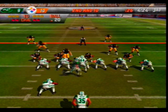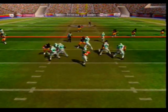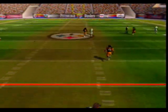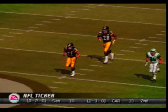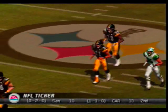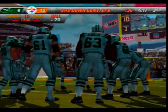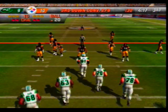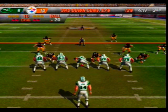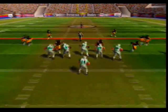The Steelers come out in the 4-3. Long throw. This one falls incomplete. So he's able to break up that pass, and it saves what would have been a very big gain. Third and 10. Ball on the 20-yard line. That's too easy. The offense has had trouble moving the sticks on third down so far.